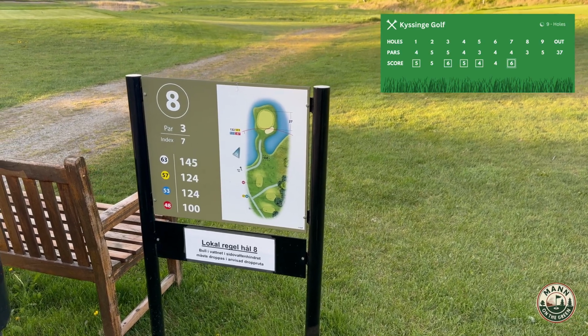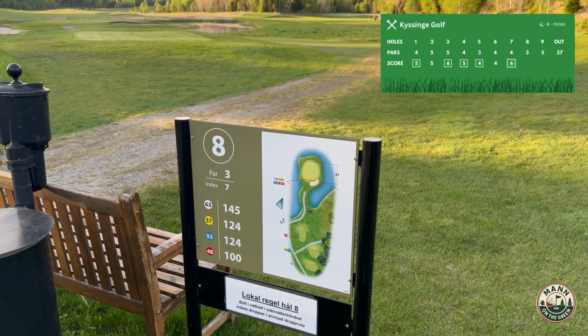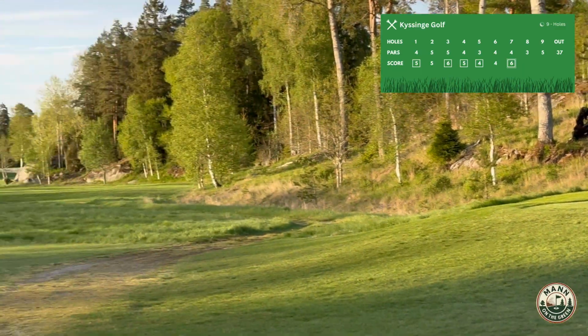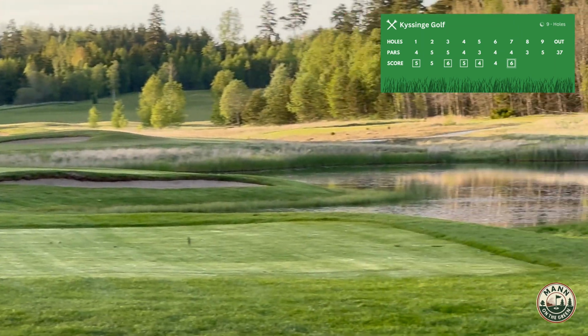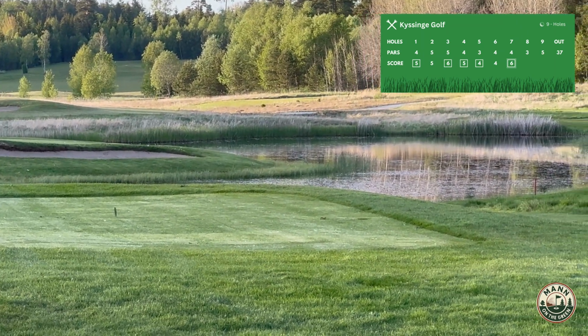So time for hole number 8. It is a one shot on the green kind of a hole. Tee off from there, over the water, and on the green there. And in case we miss it, there should be a drop zone right behind this tee.